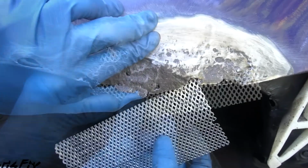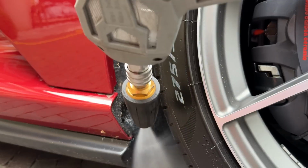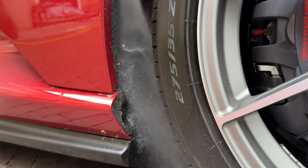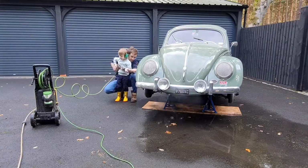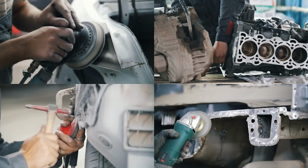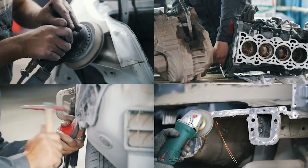Get your car undersealed if it's not already. Jet wash the undercarriage regularly, especially after winter road gritting. Use cavity wax inside doors and structural panels. Inspect yearly. Deal with rust early. You don't want to be cutting out entire floor pans just to pass MOT.